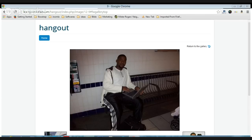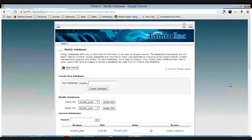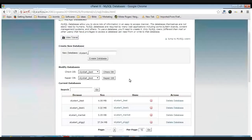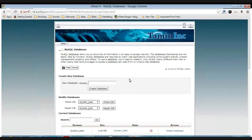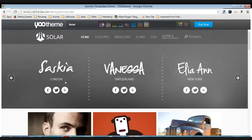Now let's go back over here to the server. Just to review, as the stuff is loading, you want to make sure that you've created your database. That's something you're definitely going to need in order to complete the installation of Joomla. There are different ways that you can install Joomla, but I'm doing the manual way because I want this particular site that I'm going to work on to look just like this, with some modifications that I can do on my part.